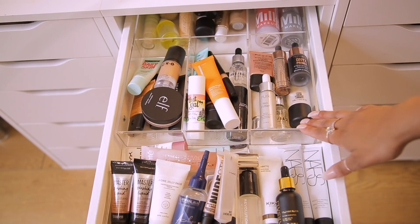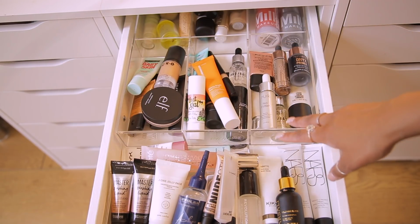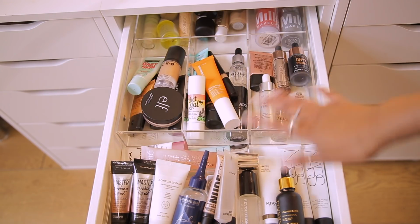And I like this little drawer. I like to be able to see everything, you know. When you can see everything, you tend to go for different products than your usual, because your usual don't just stick on at the top.